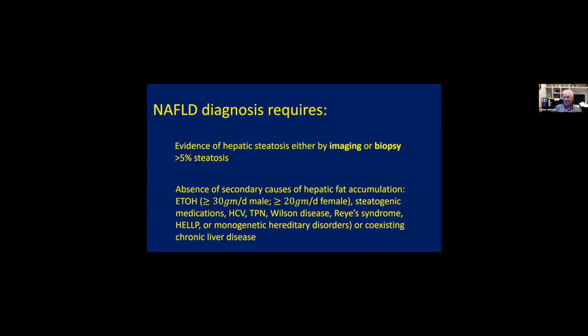Now, I will also say this slide has become somewhat obsolete because at the meeting I just attended, they're kind of allowing the diagnosis of fatty liver disease and other things, which is a bit of a shift. So watch this space. This will probably not be as accurate right now. There's a lot of flux in how you make the diagnosis. But that's really all you need, imaging and absence of other things, kind of, period.